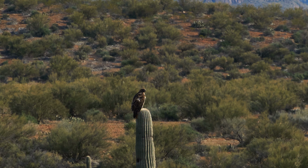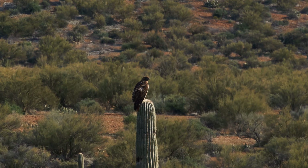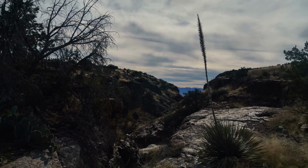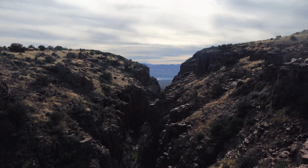A golden eagle perched at the top of a saguaro. I sure lucked out with this photo, but he sure didn't stick around very long. Well, the views in the Sierra Ancha sure don't disappoint, do they? Incredible. Even the colors on these rocks out here, so oxidized and so beautiful. I'm just so impressed. That is quite a long ways down though.